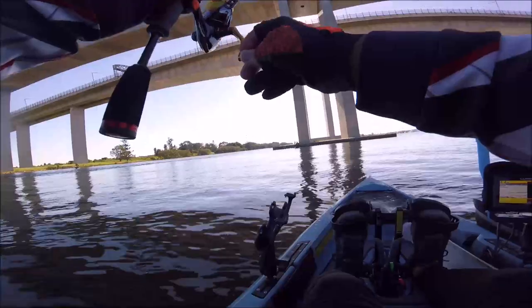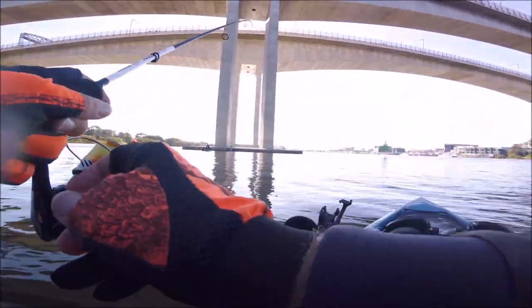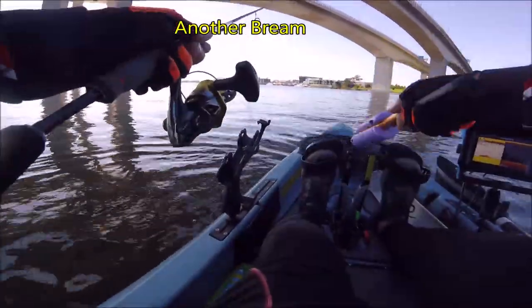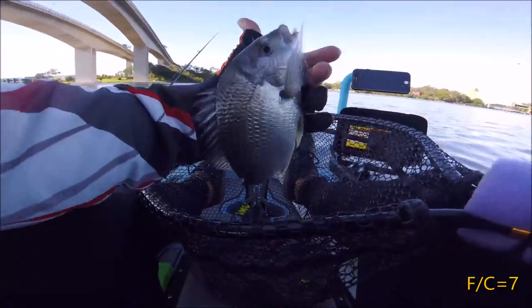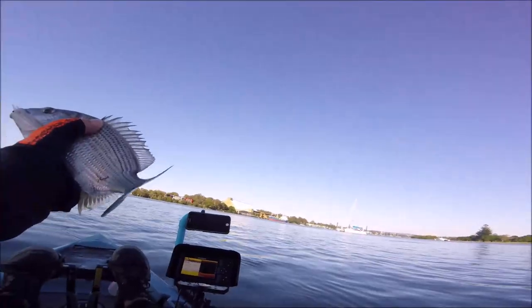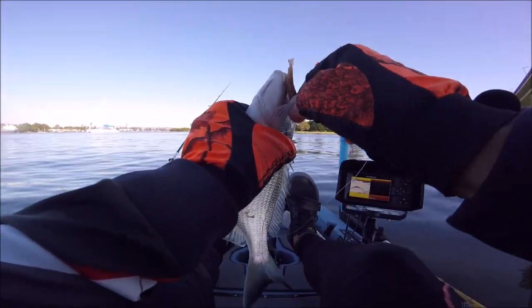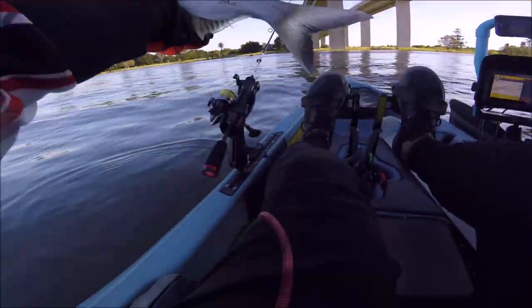Oh, this feels a better fish. Probably the best one of the day, this one. Took a bit of string. He's coming in easy now though. Oh no, he still wants to have a little pull and a play. That's a nice brim. Look bigger in the water, obviously, as they do. Nice brim.